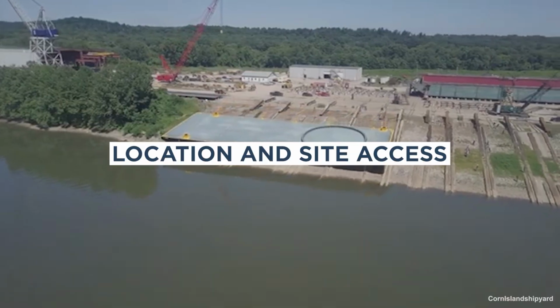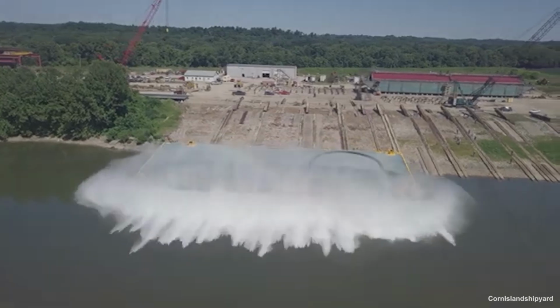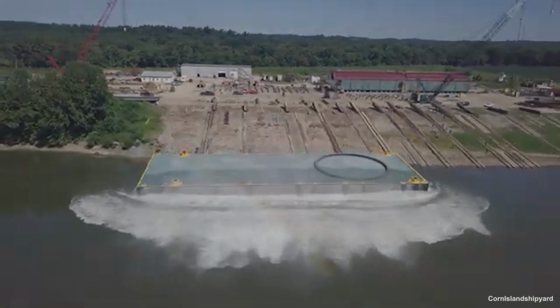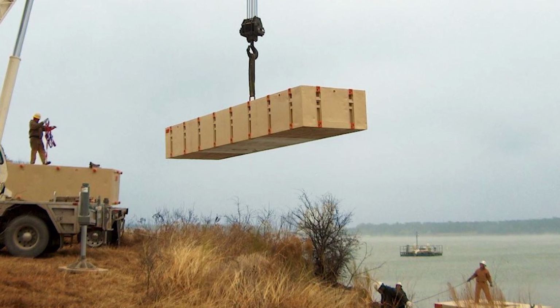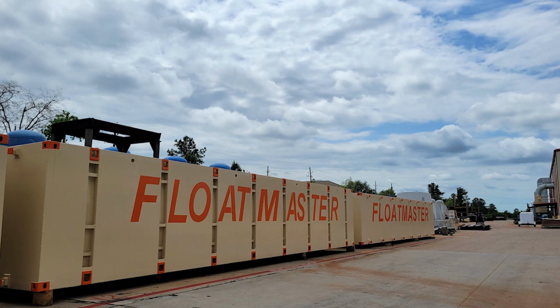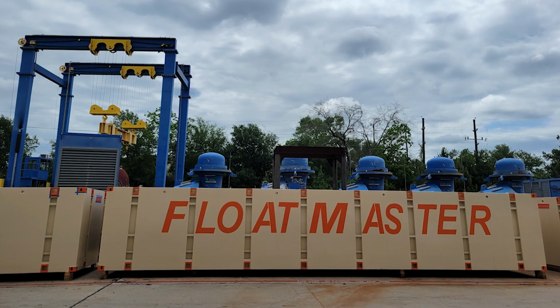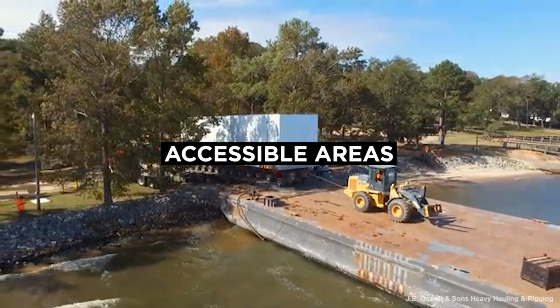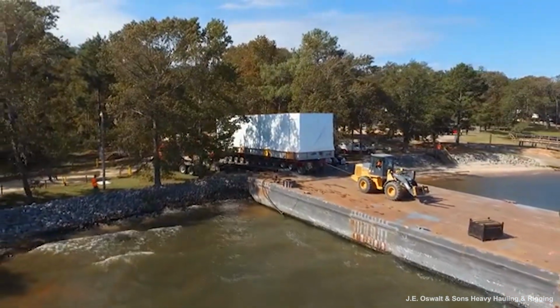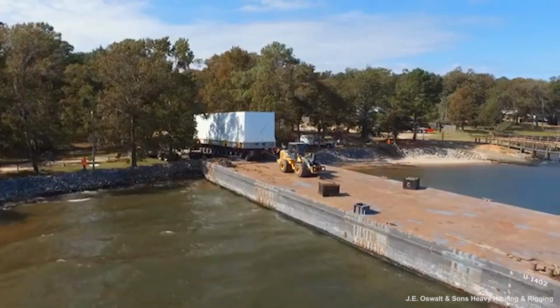Location and site access. The geographic characteristics of the project site often influence the barge selection, including remote sites. Sectional barges are a preferred solution for areas with limited access, as they can be transported in smaller units and assembled on site. Accessible areas. Traditional deck or spud barges can be deployed easily when suitable docking or launch points are available.